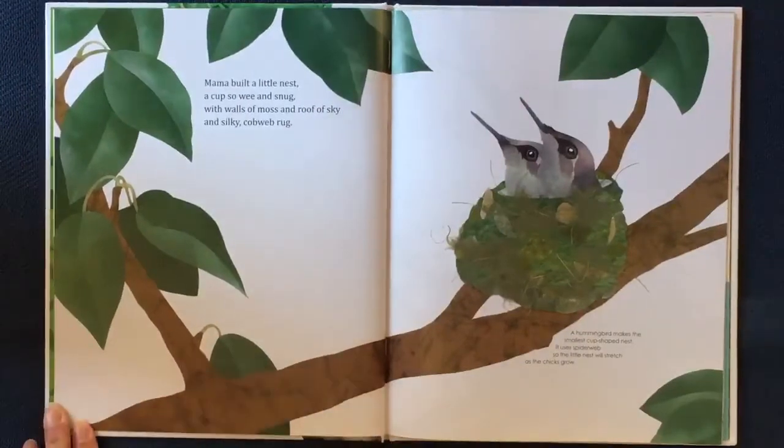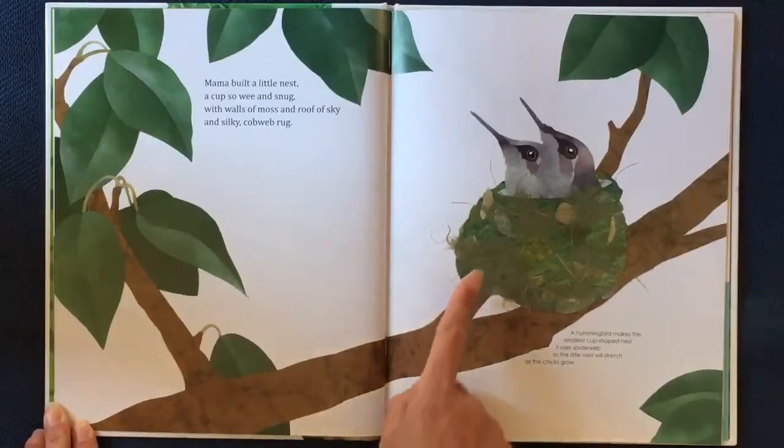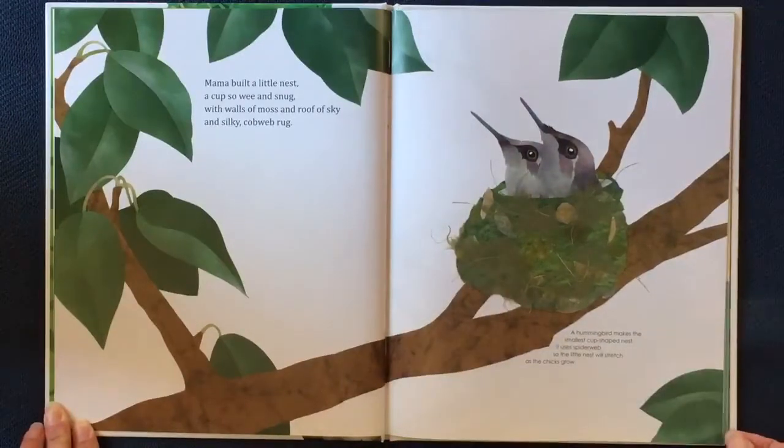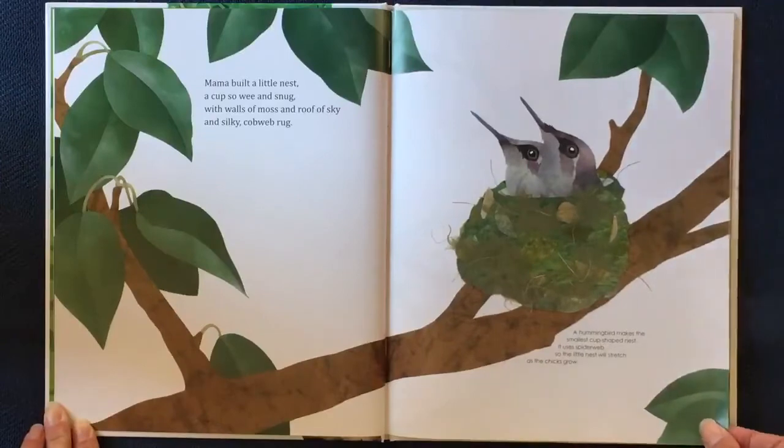Mama built a little nest, a cup so wee and snug, with walls of moss and roof of sky and silky cobweb rug. Hummingbirds make the smallest cup-shaped nests, and they use spider webs so the little nest will stretch as the chicks grow.